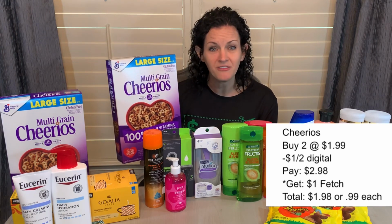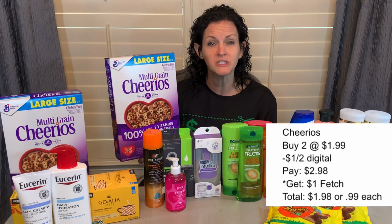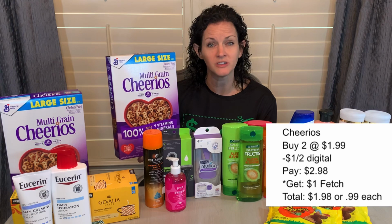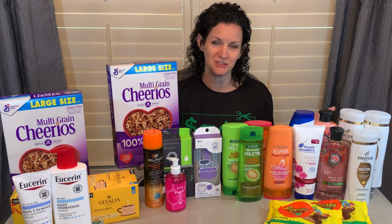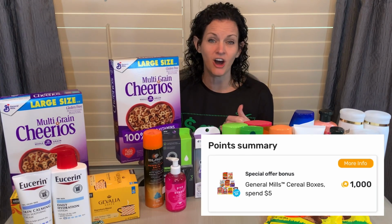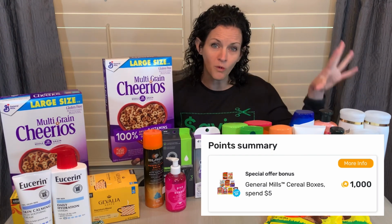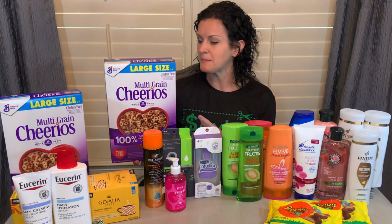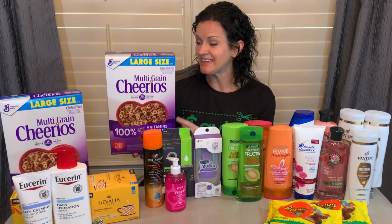But I noticed on my Fetch Rewards app that I had an offer for $1 back when you spend $5 on General Mills cereal. And in my Walgreens video, I also bought Cheerios. So this got me to that $5 and I got another $1 back on Fetch Rewards because it counted my Walgreens purchase towards that $5 and then it counted this. So I got an additional $1 back, meaning I paid just $1.98 for both of these or 99 cents each. So great deal there.